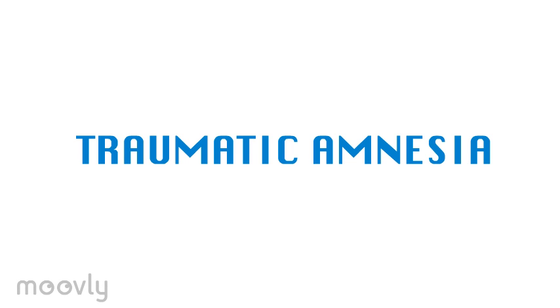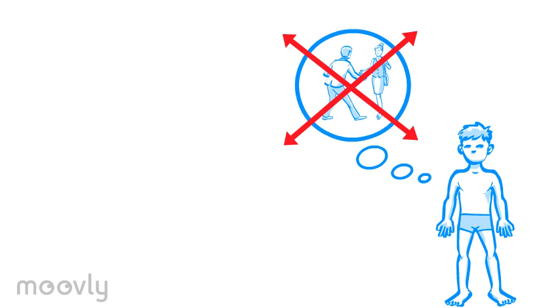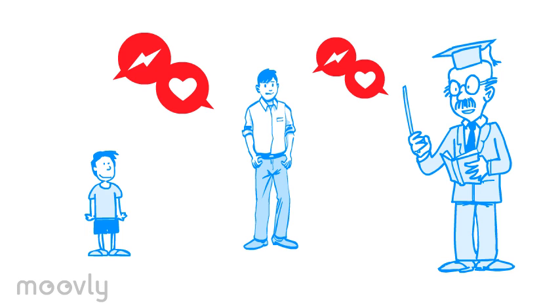Since the 1800s, traumatic amnesia has been recorded, and there has been large variation in the cases, but perhaps the most commonly understood is the cases associated with child abuse. Even though the actual account of an incident is hidden away within the person, the emotional and sensory parts of the experience stay with the person throughout their life.